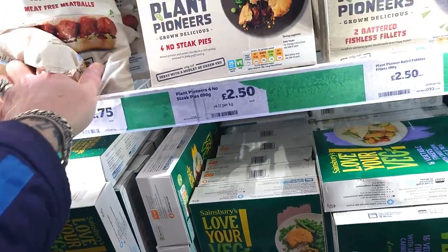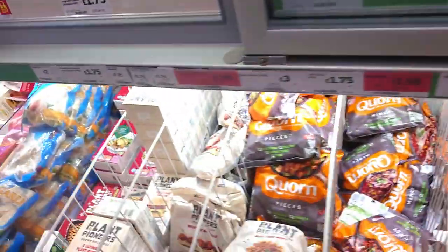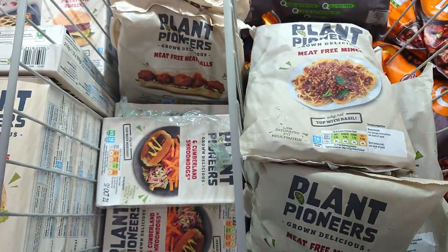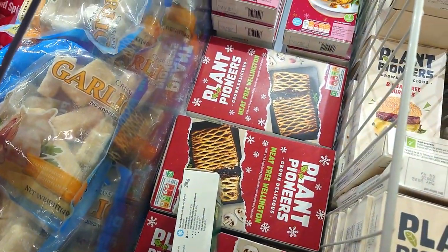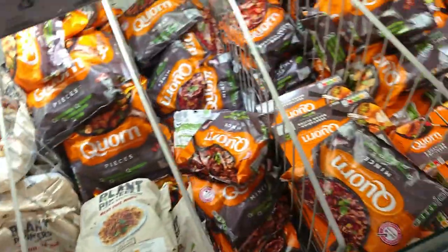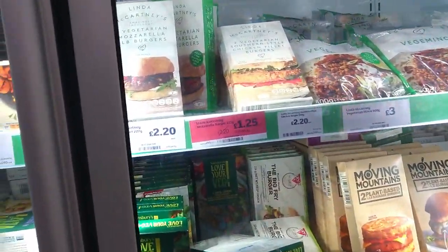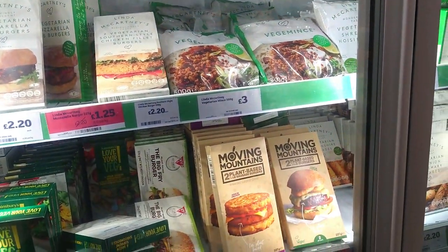Really good. We tend to try everything, but we stick with things we know and love. Plant Pioneers, Ultimate Burger, and Mince. Oh, and they've got the Festive Wellington in there. But they always have a really good range of stuff here in the freezer section.